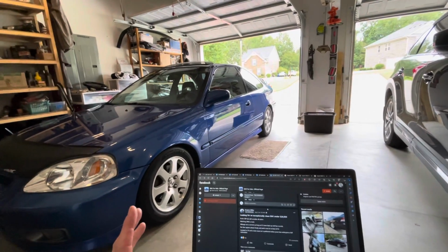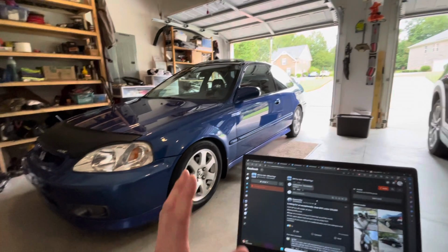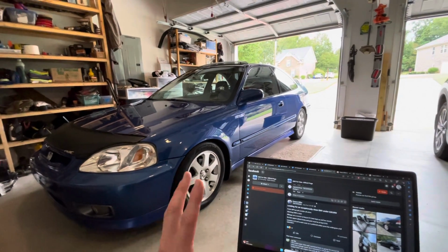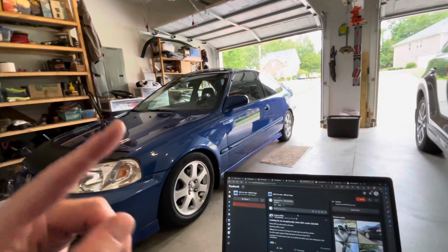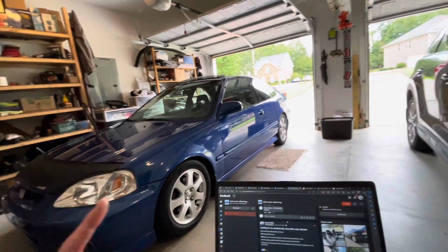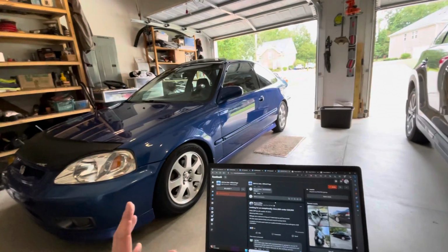So that's what I call the head turner. These are cars that are well maintained. There's no rust on the cars. The paint is good. There's no major defects or whatever. It might have a fender bender or two, but mostly stock. That's what I have here. This car was in the head turner range, and the previous owners did a lot to it.